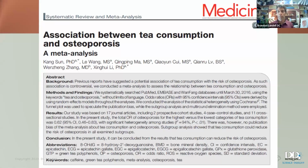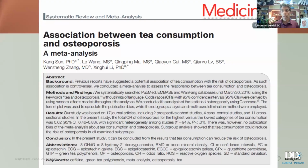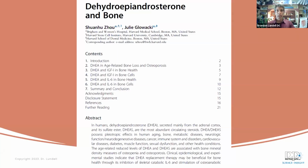Association between tea consumption and osteoporosis. Positive correlation between 8-hydroxy-2-deoxyguanosine, which we saw in the HuMap test, and it is lowered when you increase your intake of green tea and green tea polyphenols, and not just green tea polyphenols, but all polyphenols. My favorite, as we'll look at later, is grapeseed extract.